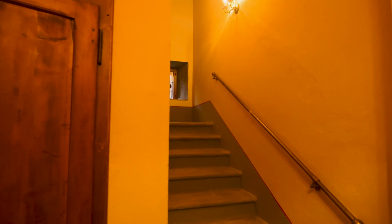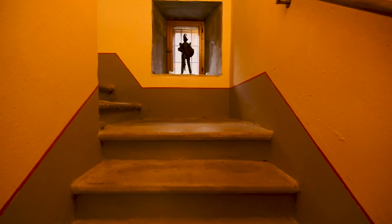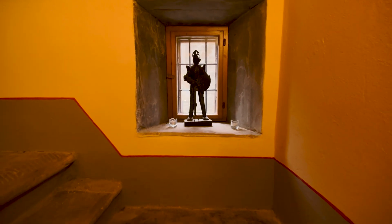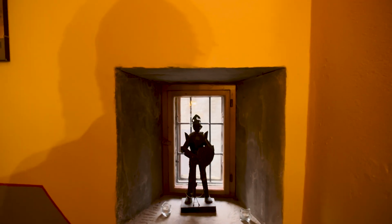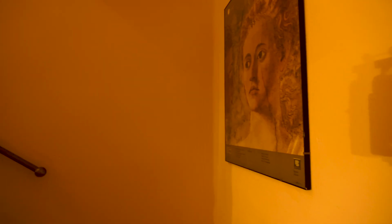Now we're going to go up the stairs, but I am going to turn those lights on if I can. There, because it's not too bad. So stone tread. A little knight in the window to look after you. Quite nice colour the way that they've done that, and that would have been an original lookout.